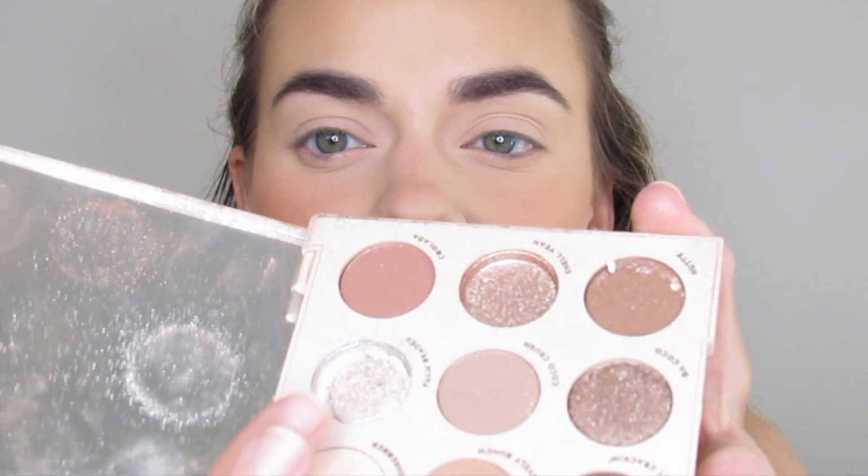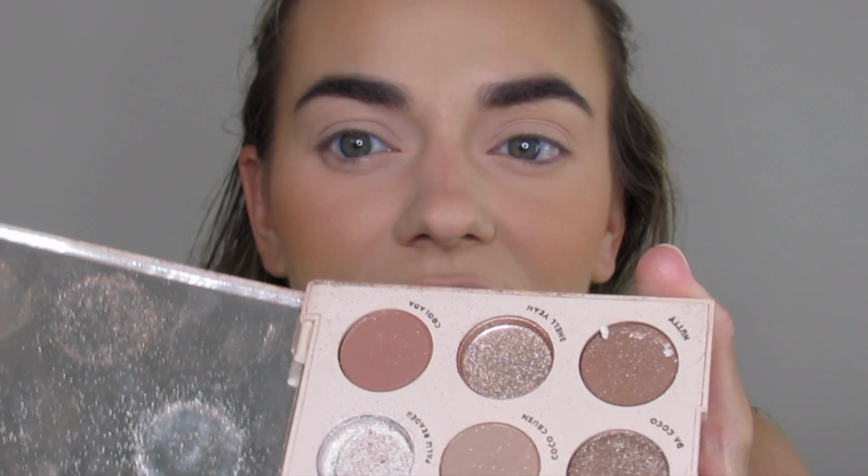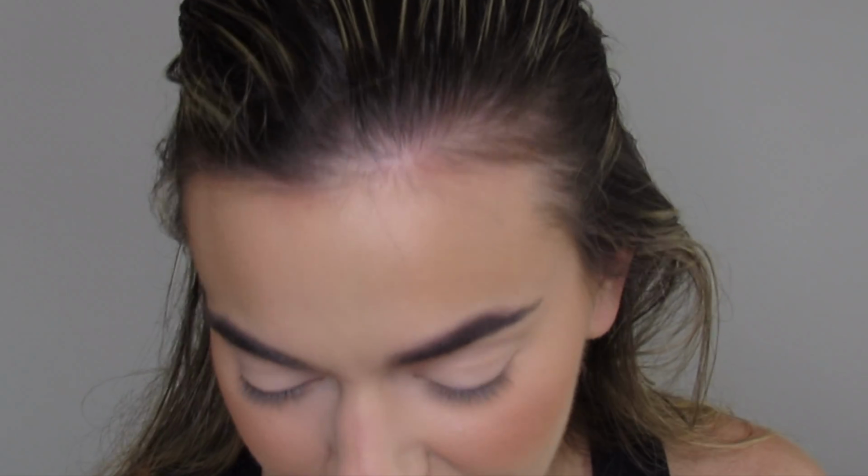So for eyeshadow, I have the Going Coconuts palette by Colourpop. This palette is just amazing. Mine is very loved, and pretty much this eyeshadow is all broken up. This one already broke. They all fell out and I had to put them back in their own spot. So this is it. Oh God, it's falling out.